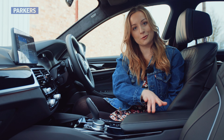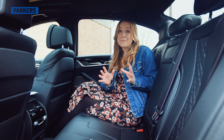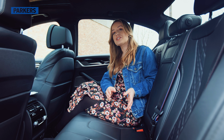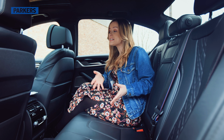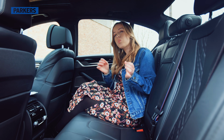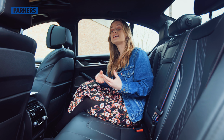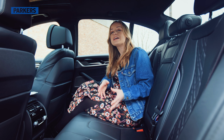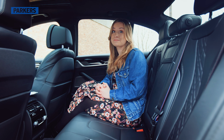Boom and boom. The BMW 5 Series is undoubtedly a big car, but it's very much the kind of car that you drive rather than be driven in. Therefore, rear seat space is good enough for two tall adults, but it's not quite as generous as you'd find in an Audi A6 or a Volvo S90. For ultimate rear passenger room, you'll want to have a look at the BMW 7 Series.